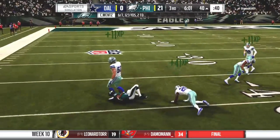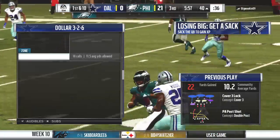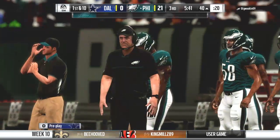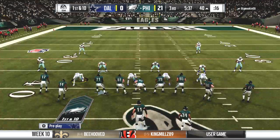On play action, Wentz. Aguilar has it. And he takes this one all the way across midfield into enemy territory down to the 40-yard line. A good pickup there at 22. So from Cowboy territory now, here's 1st and 10 right at the 40.